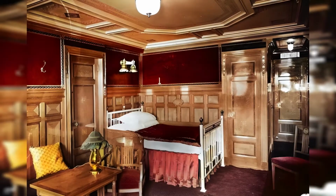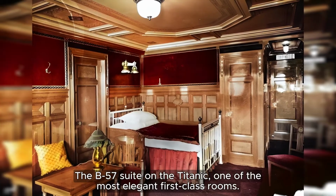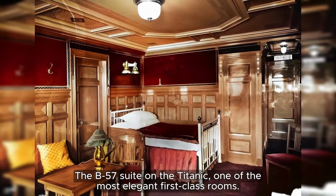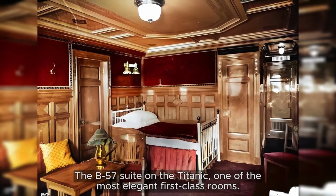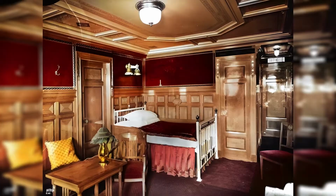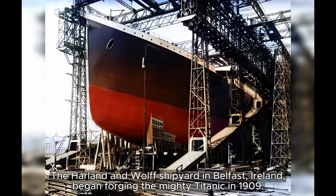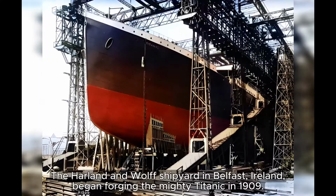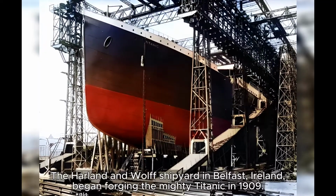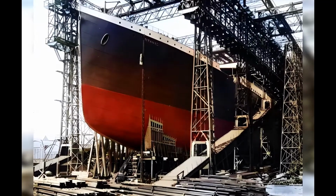Harland and Wolff had free rein on expenses for the construction of the Titanic, prioritizing luxury and innovation over strict cost controls. In addition, a 5% profit margin was assured. 1909 marked the start of the mighty Titanic's construction at Harland and Wolff's Belfast shipyard, a company with a deep connection to the White Star Line since 1867.